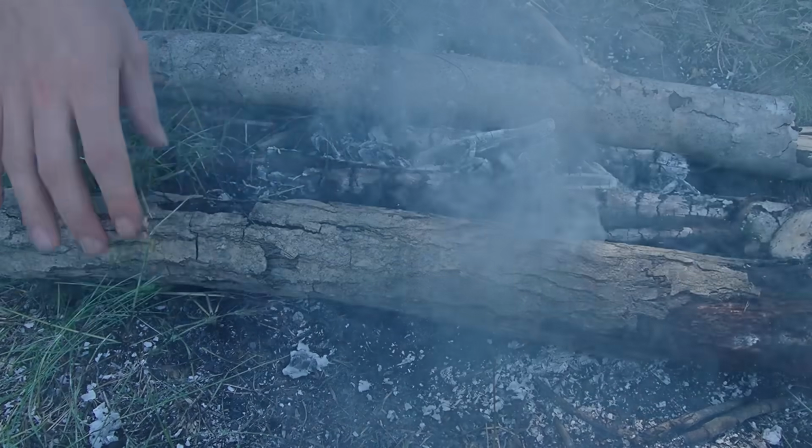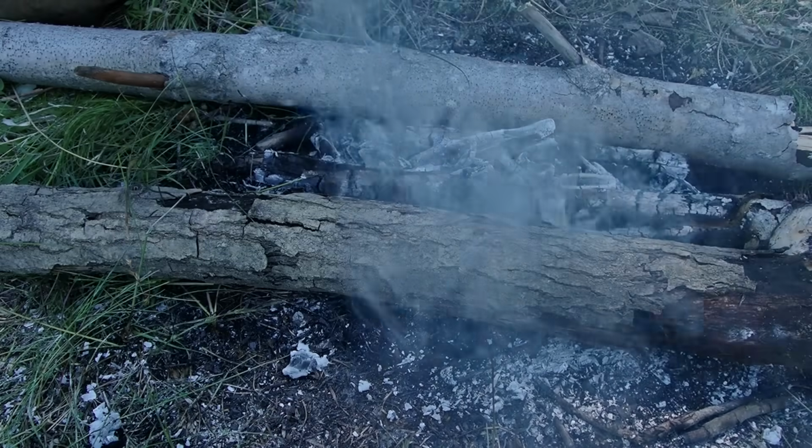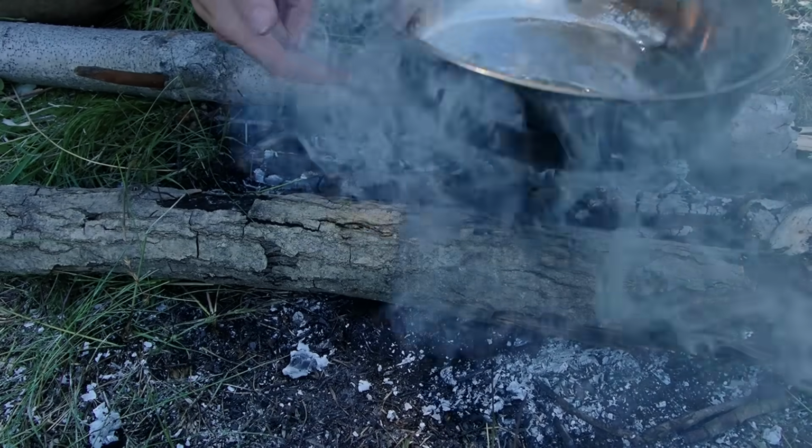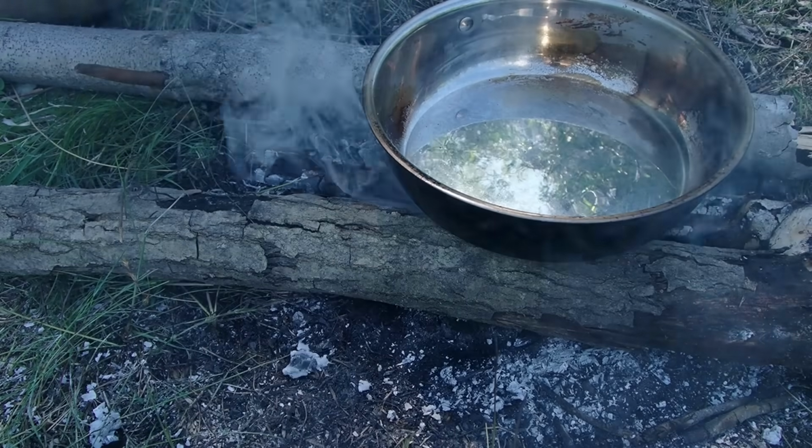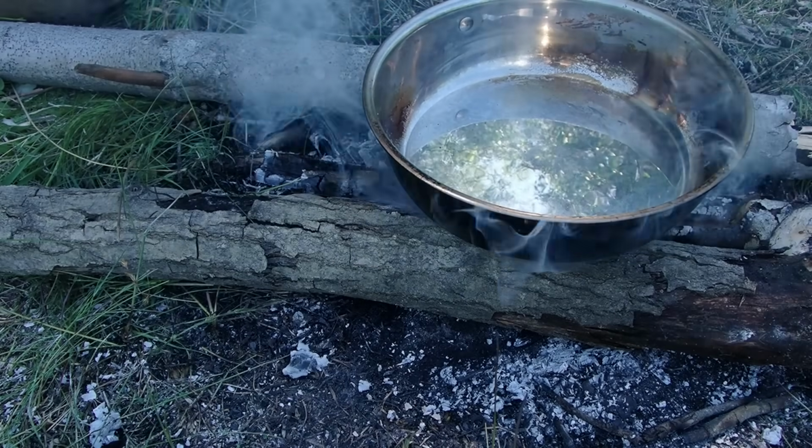You can use 2 logs like this, you can use rocks, whatever you got, but just a little bit of airspace between the bottom of your skillet and your coal bed is going to make all the difference in maintaining your heat and giving you a better cook.